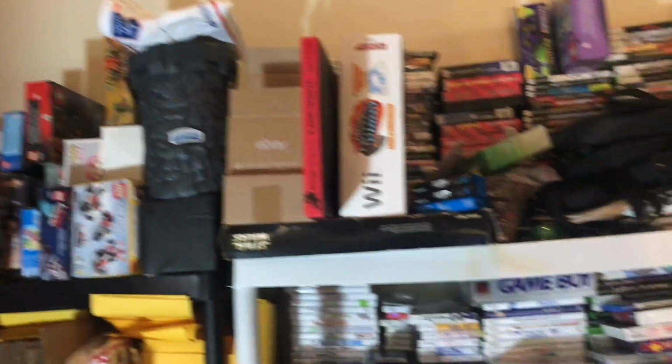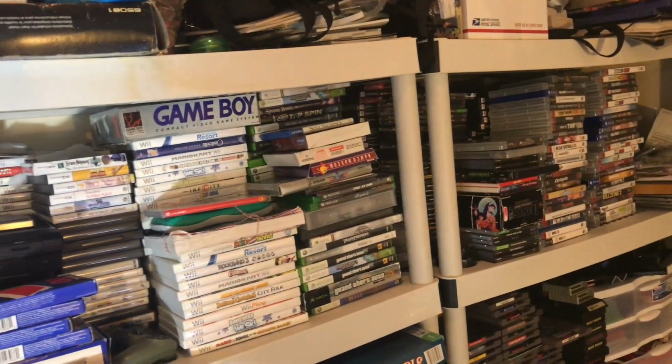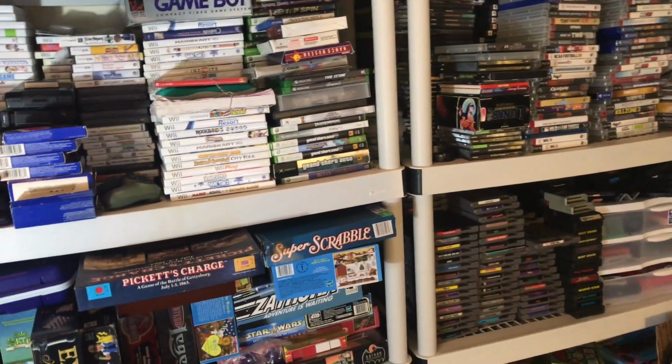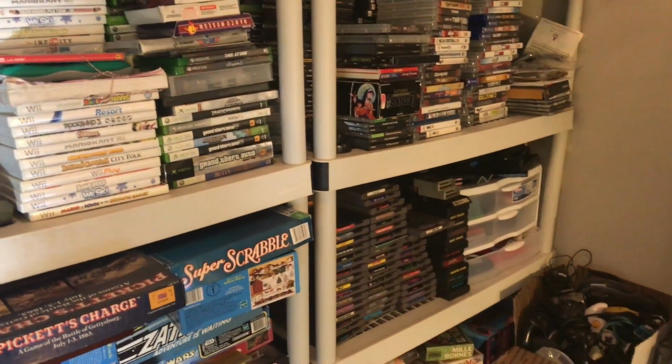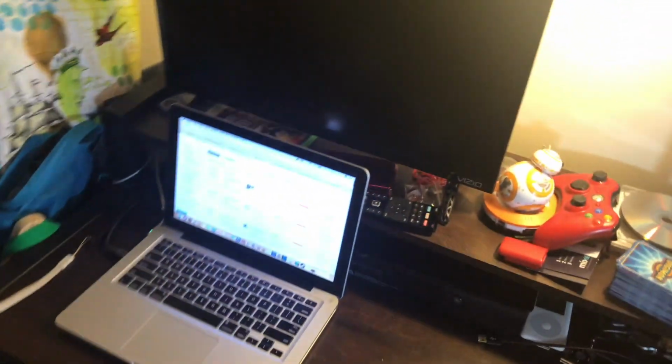It's up there in that padded envelope. It's a bunch of broken games. It hasn't been paid for yet, but hopefully while we're filming this, they pay for it. It is global shipping, so a lot of the time it takes much longer for those people to pay. I'm not really sure why, but let's check out what we got on the computer.